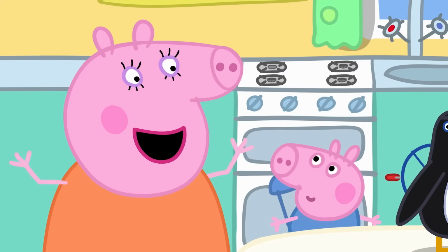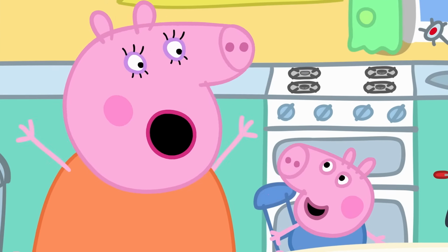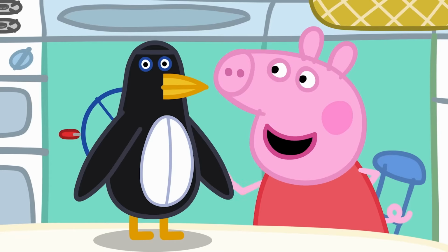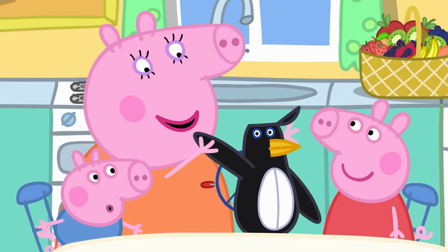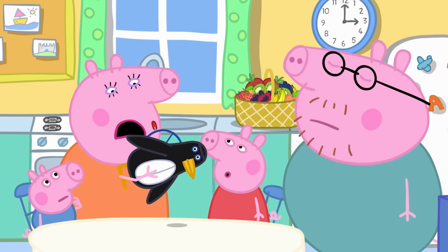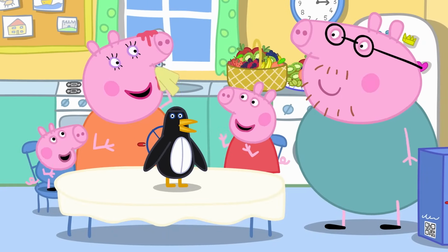I thought we'd use all the fruit from Grandpa Pig's garden to make very healthy, very tasty ice lollies. Yay! Yum! Yum! Hello, Mr. Penguin. How do you work? Oh, I remember. I had one when I was your age. All we do is... Mummy Pig does not remember how the ice lolly penguin works.